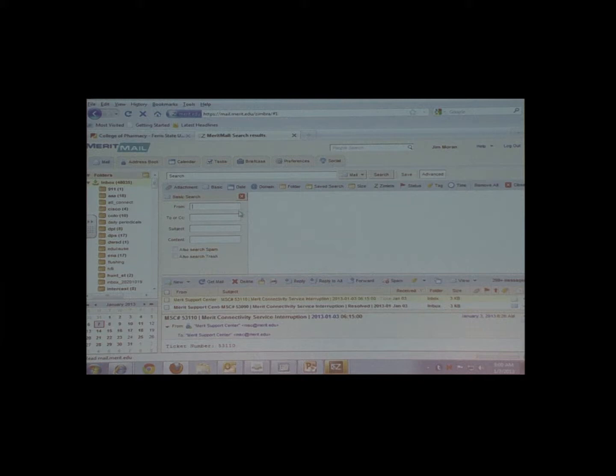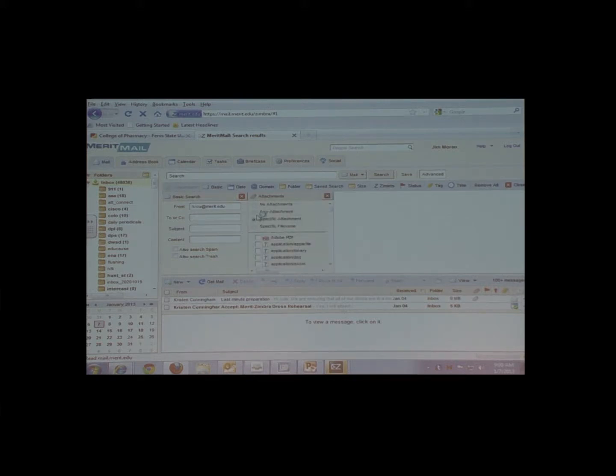So I'm going to say all mail that I've gotten from, let's say, krcu@merit.edu. So that's all the mail that Kristen has sent me and that I've kept. So I'm going to go ahead and search on that. So not so many messages as the other one. I tend to clean up the messages from Kristen. But then I can say, show me everything that Kristen sent me with an attachment. So they're back in January, and then back in December 7th, she sent me a couple things that had attachments in them as well.